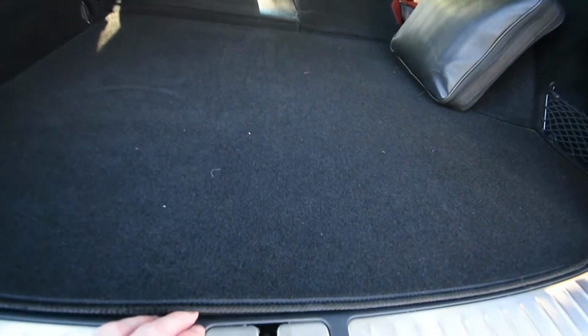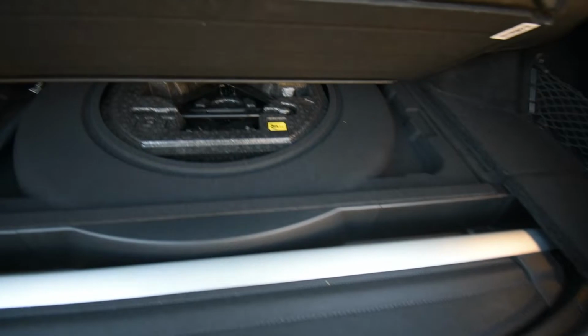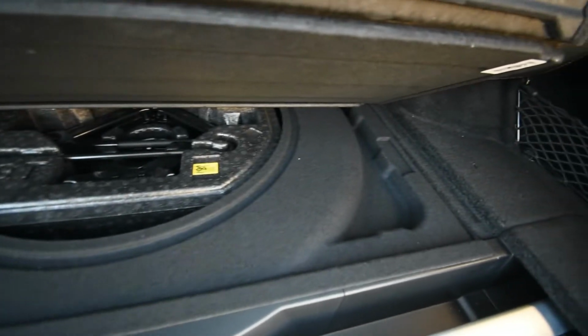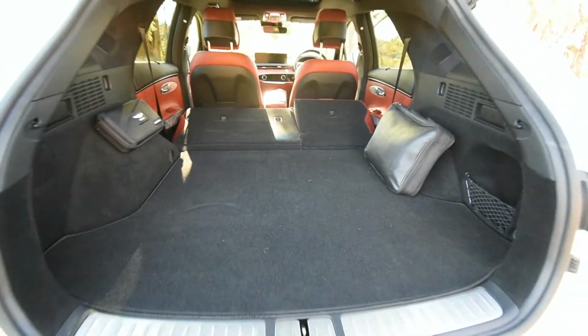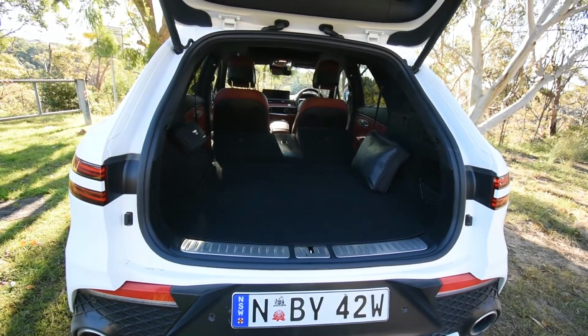Where's the spare wheel though? Well, under the mat, little thing, we lift it up. Oh, first up there's the cargo blind. If we lift up a bit further, underneath the cover in there, under the jack and all that stuff, is a temporary spare tyre. Has all the cover over it to help with the soundproofing, which is very good, as you'd expect in a luxury car. Versatile, practical and luxurious. GV70.